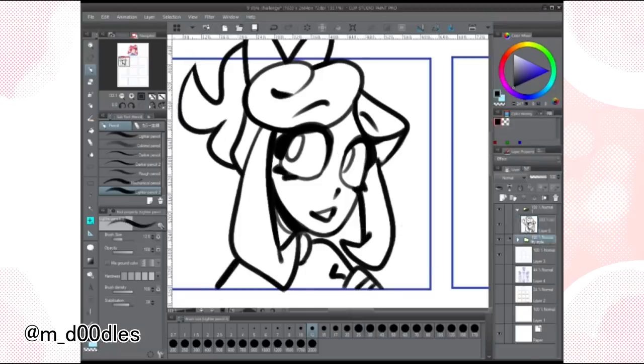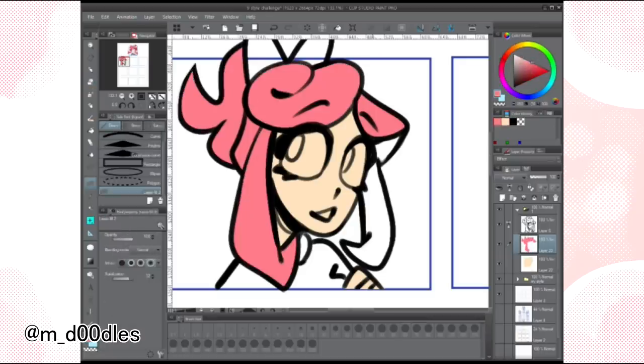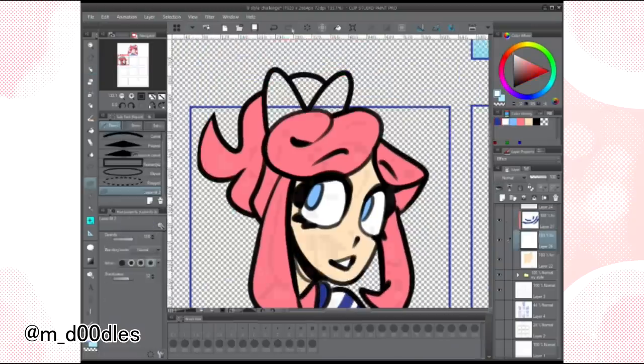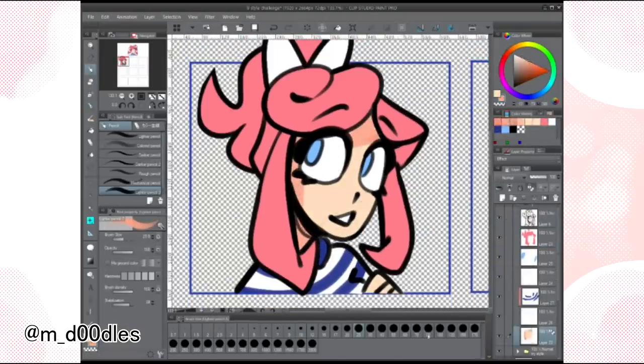So anyway, what sticks out to me about M Doodles' art style is how vivid it is. They definitely know their way around color because they found a way to make their color saturated but not overbearing, if that makes sense. I value simple art styles a lot, so this one was a lot of fun to draw in.